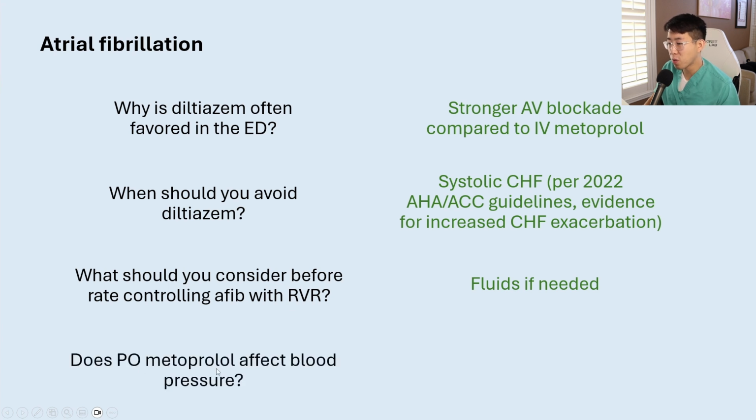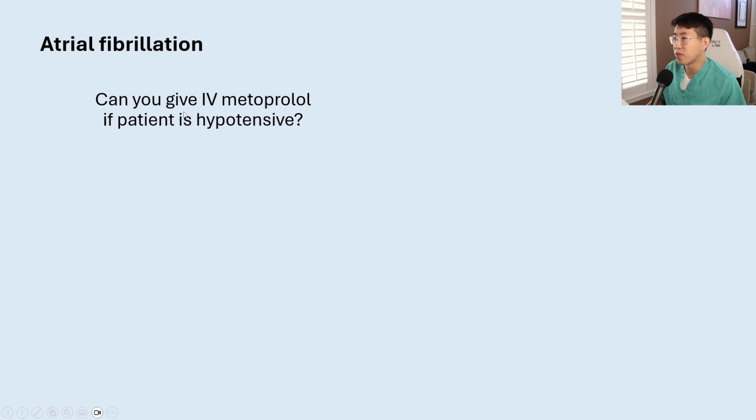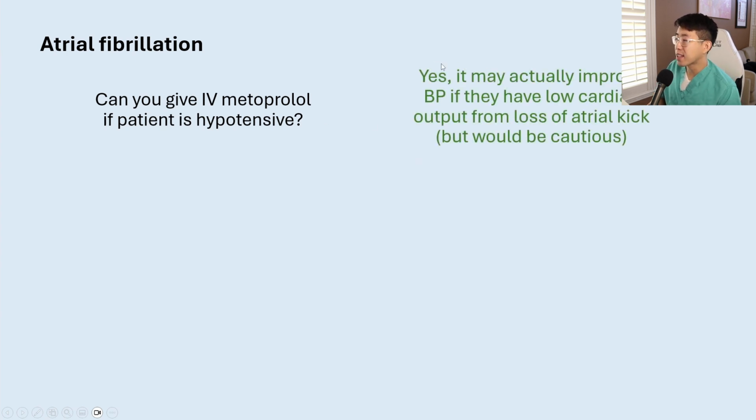And does PO metoprolol affect blood pressure? The answer is generally not. However, IV metoprolol does affect blood pressure, and the common question that you're going to get from nursing is, can you give IV metoprolol if the patient is hypotensive? And the answer is yes, but I would be cautious in this scenario and potentially use a lower dose.